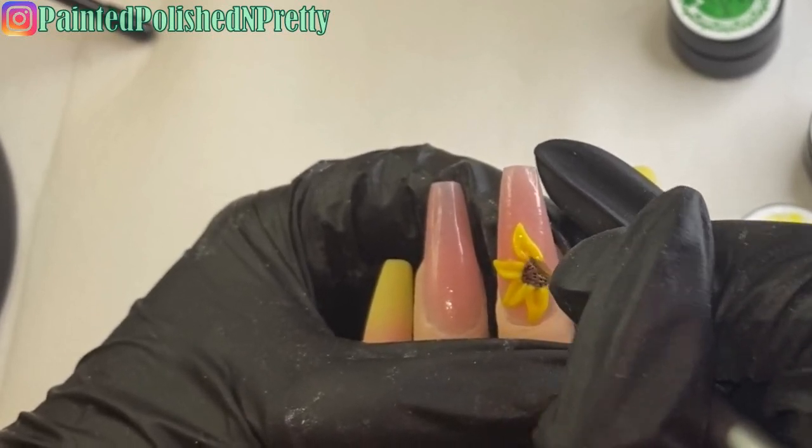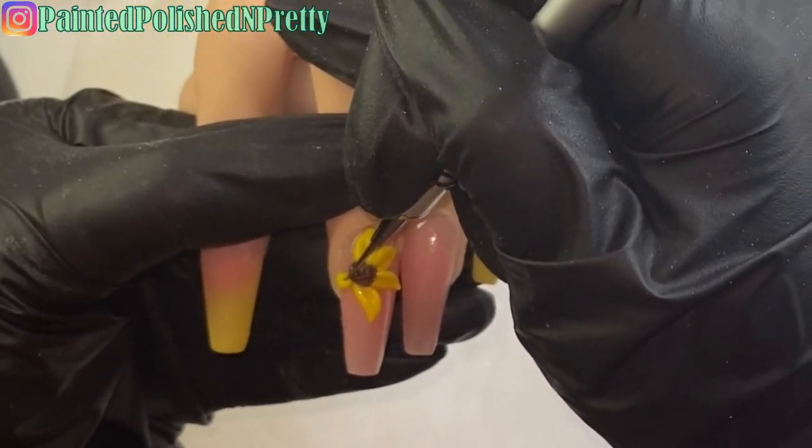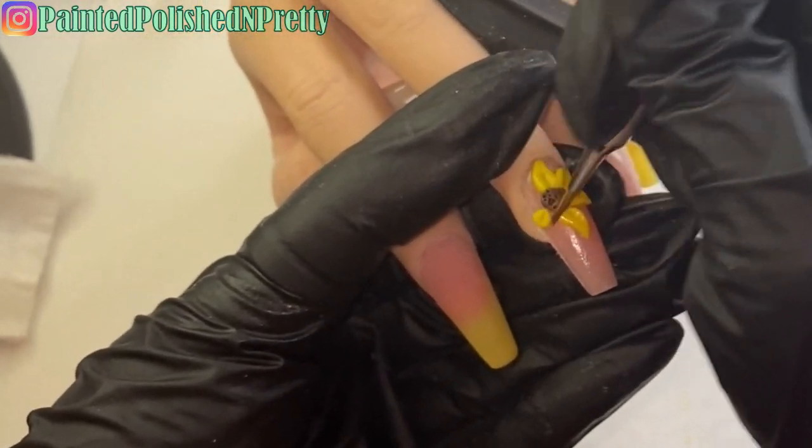See how it's kind of straightened out here a little bit on that right side? No good, no good. So I'm just going to continue to do the same thing, and I will let you guys watch as I apply that, and I will be back shortly.